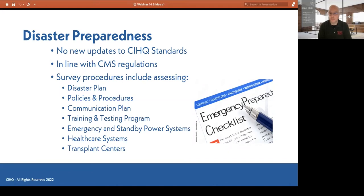If you are a healthcare system, we're going to take a look at that. We do allow healthcare systems to have system-wide policies, provided that certain components exist, and that's going to be that each individual organization is going to have an HVA. If there are different responsibilities or responses for a different hospital, those have to be pointed out as well. And then we'll take a look at the transplant centers, if you have one, to make sure that they are included in your team. So that's kind of what we're looking for and our expectations when we go and look at a water management plan, and then also disaster preparedness.